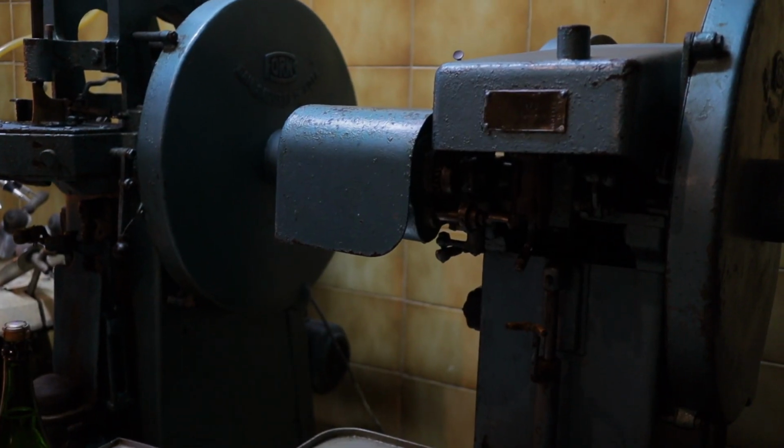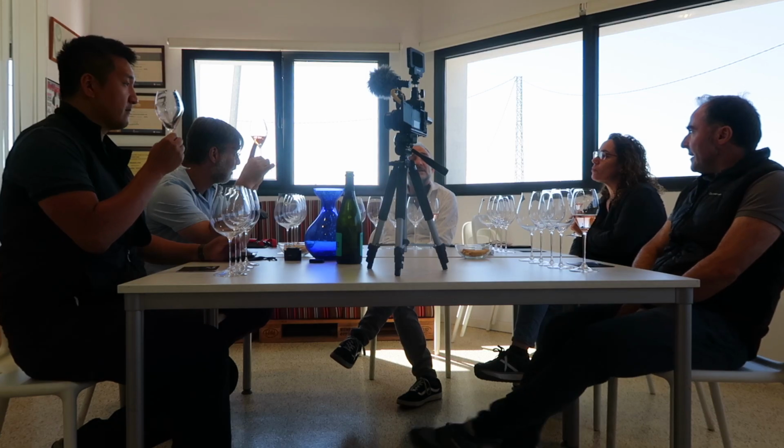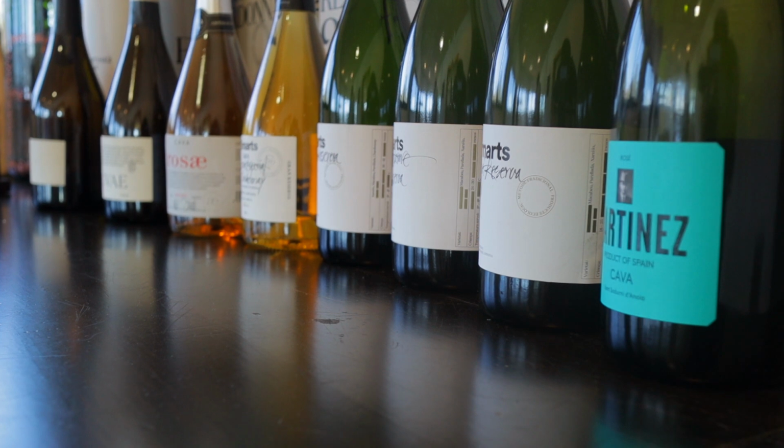The next time you buy a bottle, think about all the manual labor involved with producing a fine sparkler. For a big brand to do all this stuff manually by hand, that's a heck of a lot of work. In the tasting room, we start with the rosé.